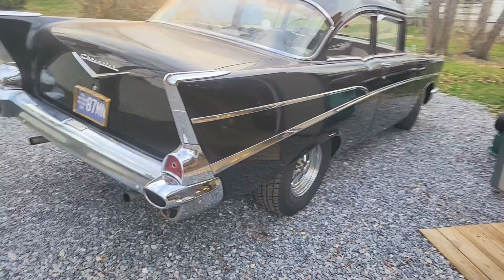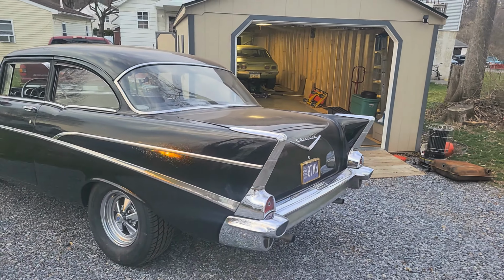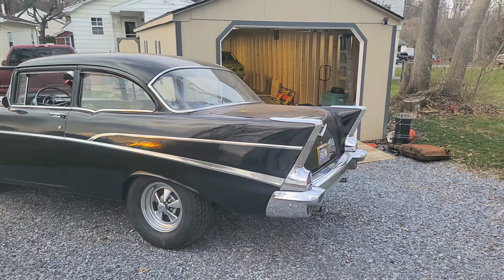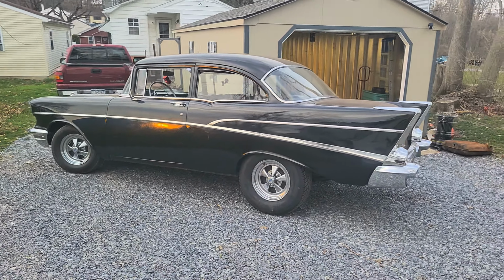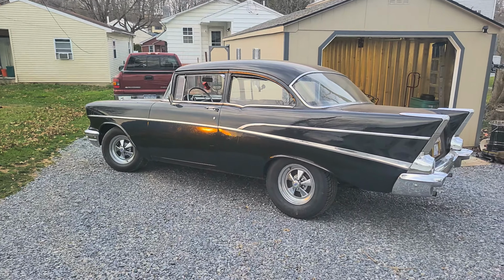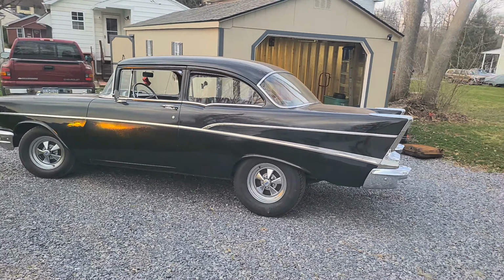Just so you guys know, this paint is really shot. It shines good, but it's cracked, and it looks cool in the sense that it looks like what it is, an old restoration. It's old lacquer that's cracked. But look how that baby sits. It looks cool. And I'm going to show you some examples of what I'm shooting for and what I have in mind when I'm talking about stance and stuff.